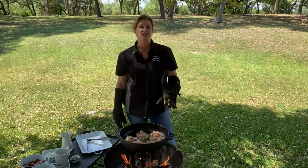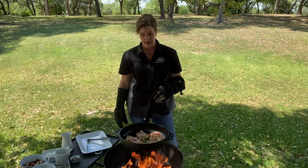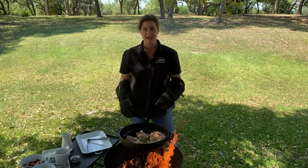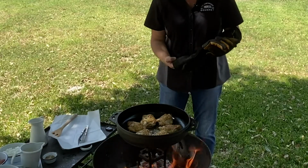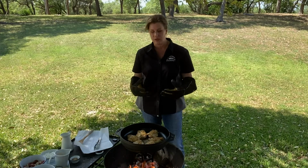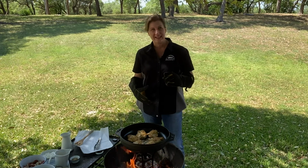So I wanna let this go for about 3 minutes. I don't want to touch it. I want that skin to start to crisp and brown, and then we're gonna turn it over and do the exact same thing on the other side, about 3 to 5 minutes. Okay, it's been about 3 minutes. All I can smell right now is olive oil and rosemary and oregano and pepper and that dried lemon peel.